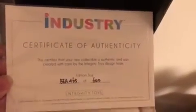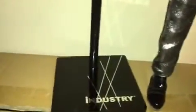So he's somewhat limited, 463 of 600. I'm not gonna take off his fur jacket, but he looks amazing. He came with an extra pair of hands, the shoes and socks, which I put on, and here's the new Industry with a crotch grabbing, it's like a hot toy stand.